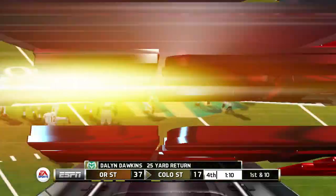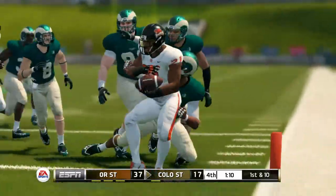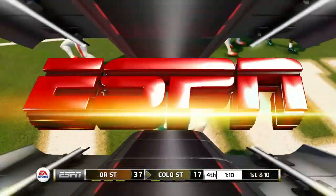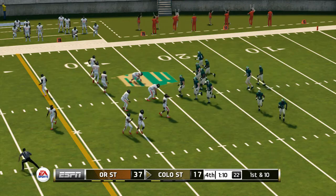Whoa, he just took a licking. Well, this is turning into a shootout here. Now, remember, the last time we saw this offense out on the field, they answered the bell and scored a touchdown. Can they do that now a second time? The offense will be hoping they can move the ball as well as they did on their last drive.